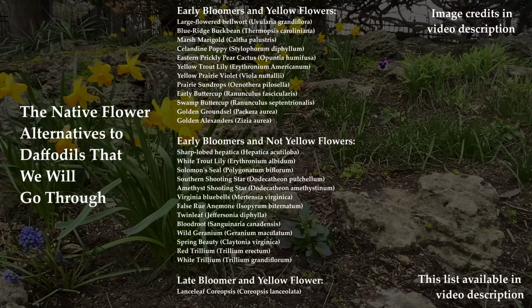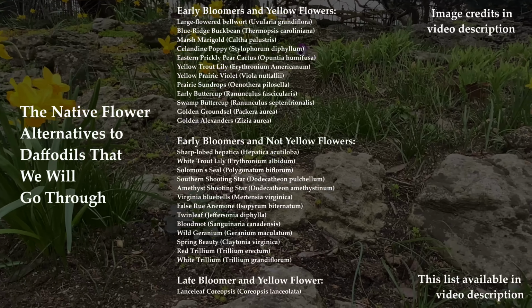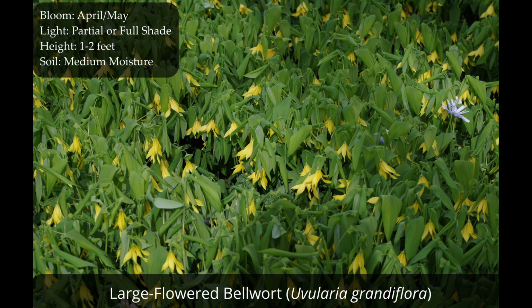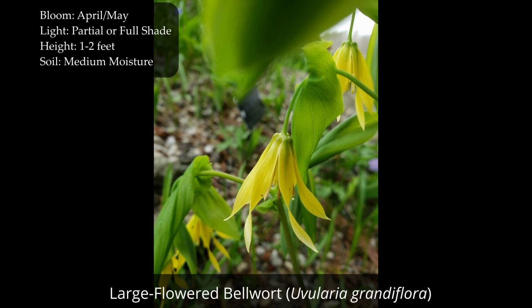And just as a side note, all of these native flowers are perennial, so that means they'll come up year after year. Okay, so the first couple that I have for you come up early in the spring. They're yellow, and they're what I think are your closest bets to daffodils, although that is somewhat subjective.